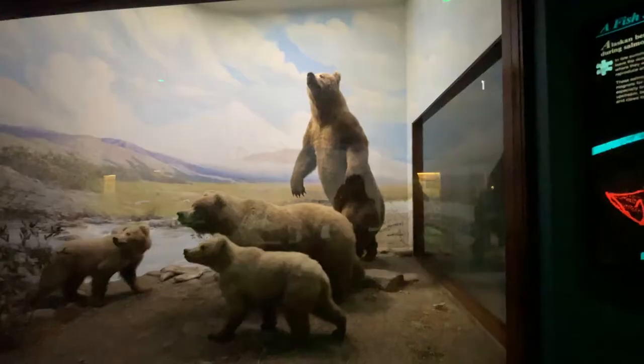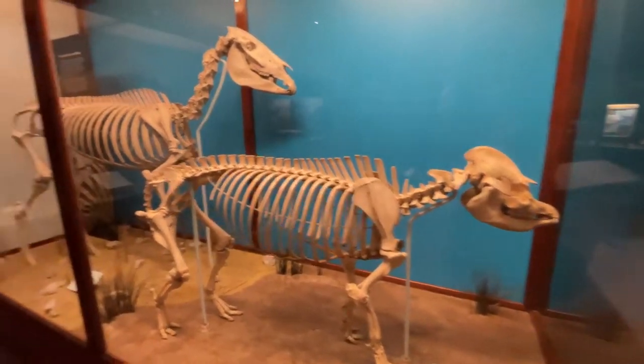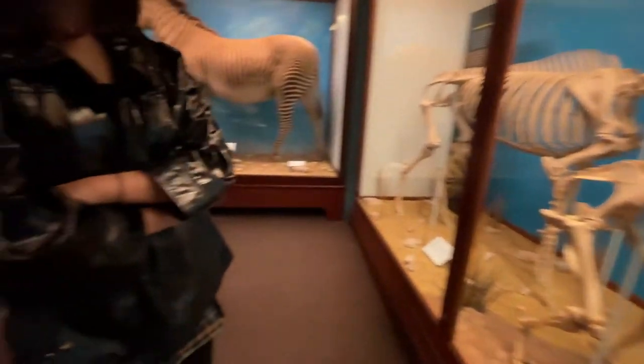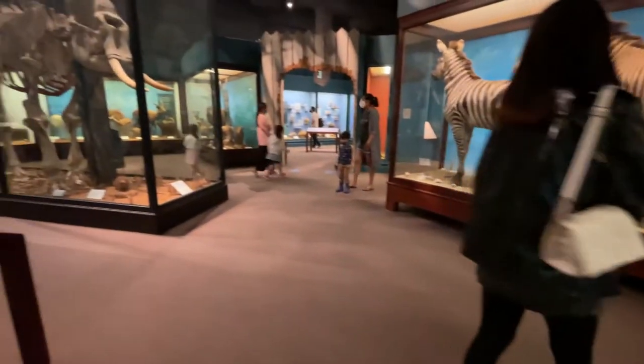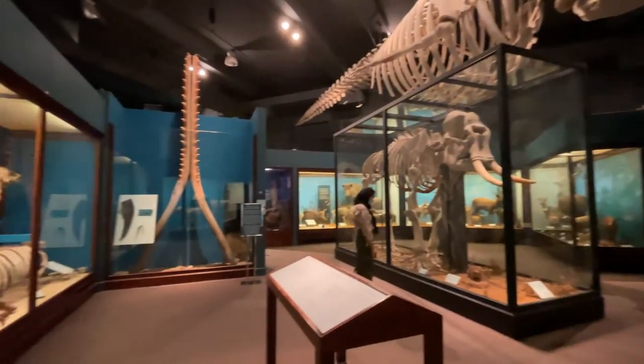Although, we want to explore the first floor of the museum first. It has been a couple of years since I visited the museum, so some of the exhibitions are ones that I have never seen before. Either that, or I completely forgot what it looks like.